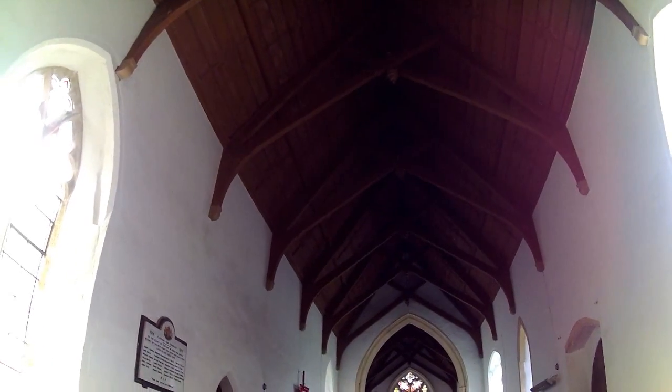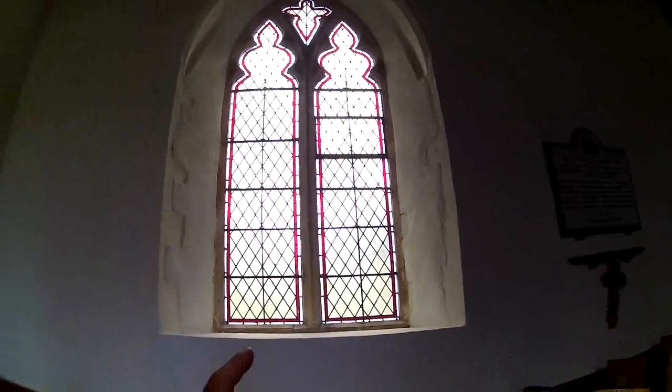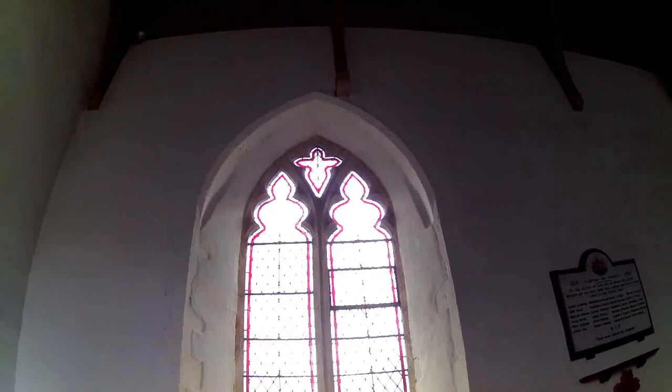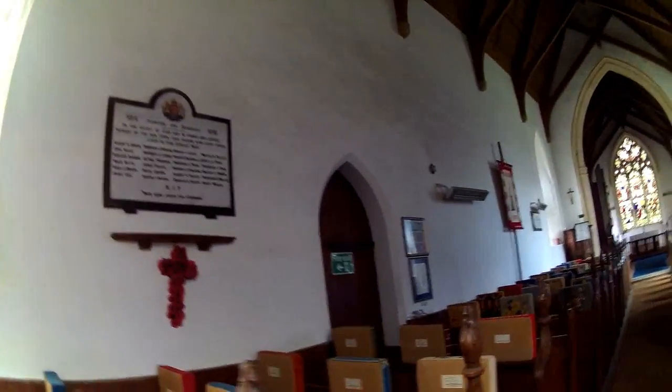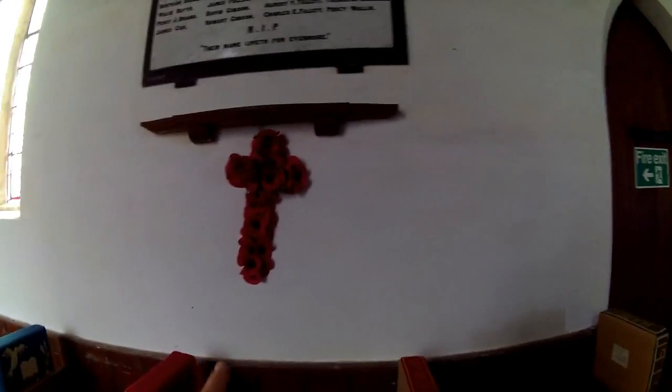Wooden ceiling and the supports coming down on the wall. This window is plain, but it's leaded and tinted. A nice cross built into the design of it. We've got a memorial here. A cross, a wreath underneath. And this is a memorial to the First World War.